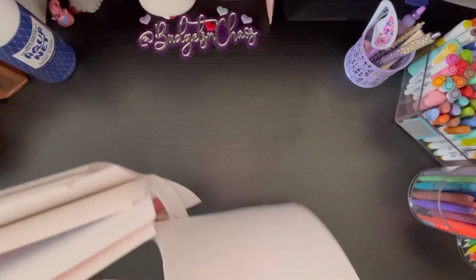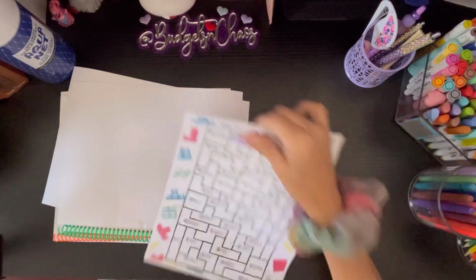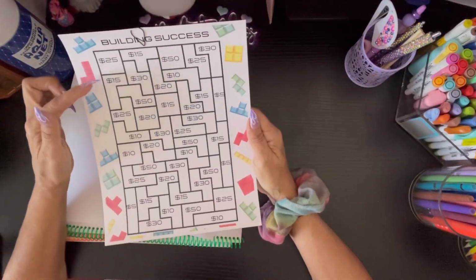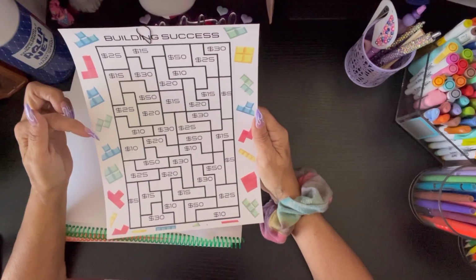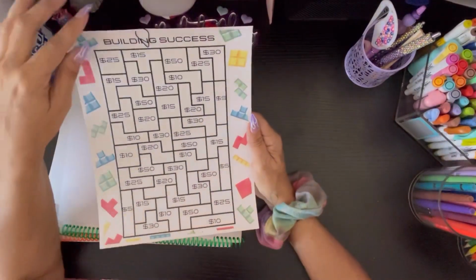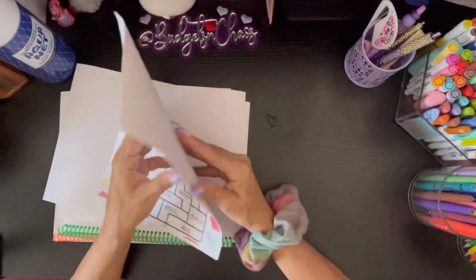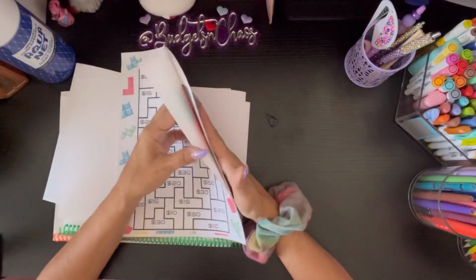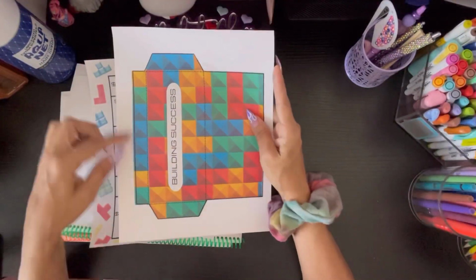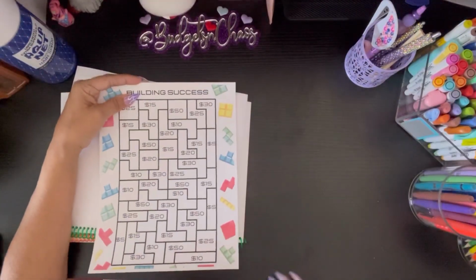And then I also ordered Building Success. I love Tetris. The denominations are 10, 15, 20, 25, 30, and 50, I believe. I like that, and I'm going to practice my coloring because I really suck at coloring, as y'all have seen. This one, you just save whatever amount you want, whatever shape you want. It comes with the calendar and an envelope as well. I like and dig that. Those are the two that I purchased.